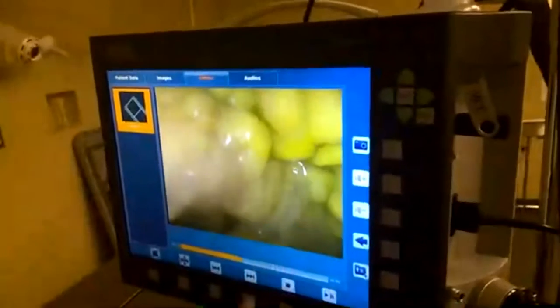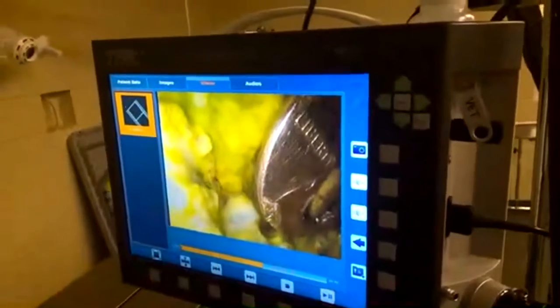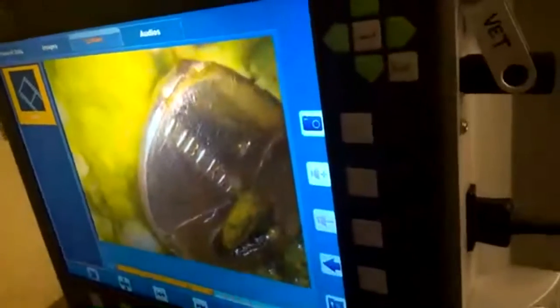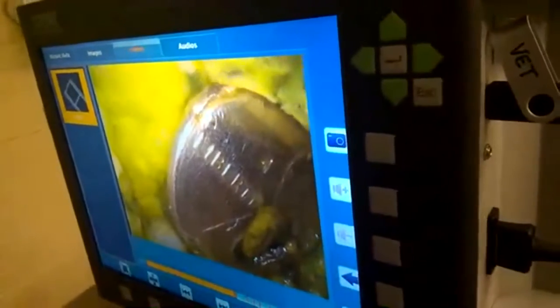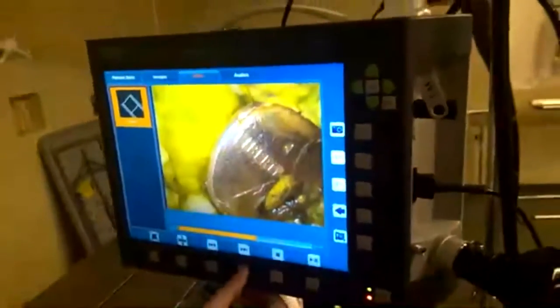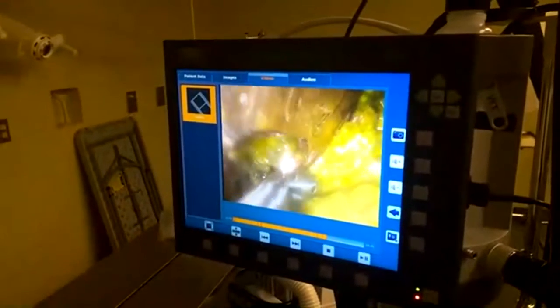And then let me get to the really fun part. Okay, so this is the fun part. We got down there with our scope and look what we found. Wow. So that is a penny, and that movement that you're seeing there is her heartbeat. And then we used a little clamp on the end of our scope and grab a hold of that penny.